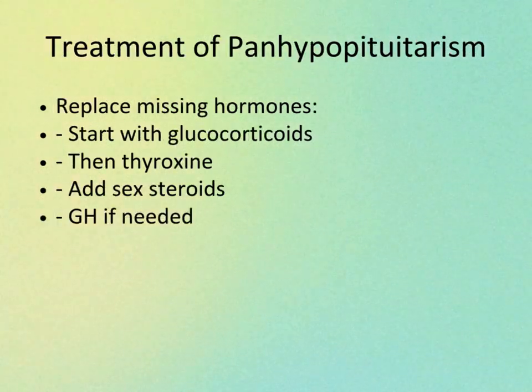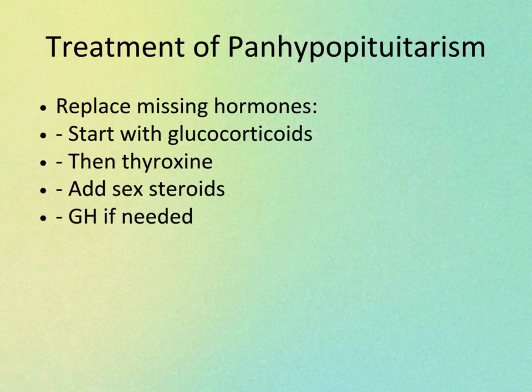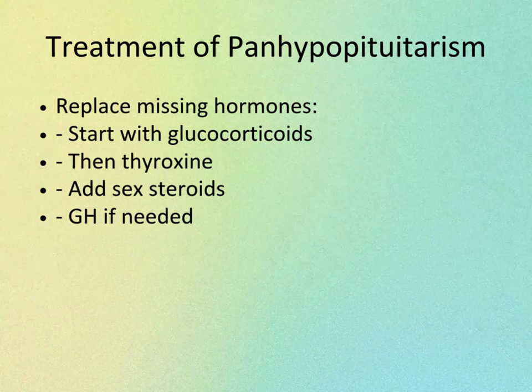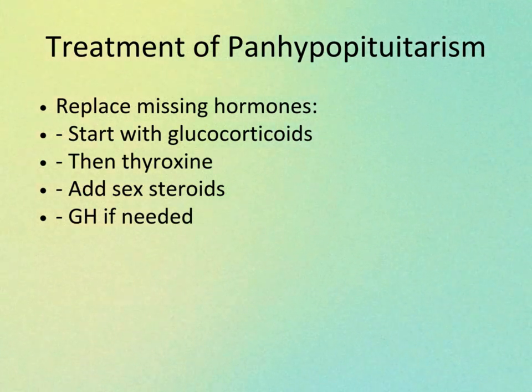Treatment of panhypopituitarism. Treatment equals replace what's missing. Usually includes glucocorticoids, e.g., hydrocortisone, always start this first. Thyroxine, T4. Sex steroids, testosterone or estrogen/progestin. Sometimes GH, especially in children or symptomatic adults.